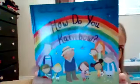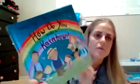Okay, and the last one. Oh, Zoom is warning me we're hitting the 40-minute mark, which means we need to be done. This one, how do you make a rainbow? And the theme of our convention had a lot of rainbows in it. So this book was so appropriate, and my kids are obsessed with rainbows anyway.